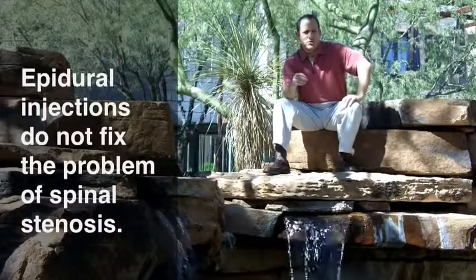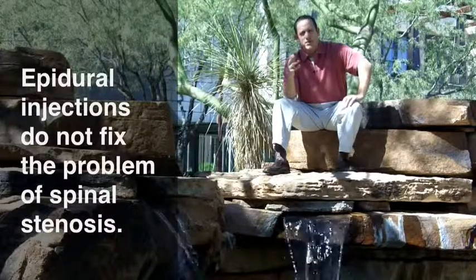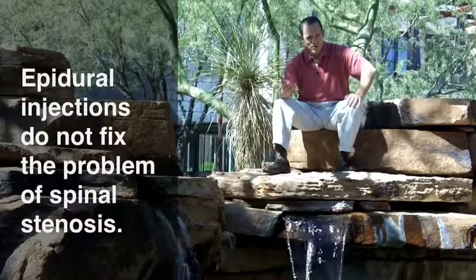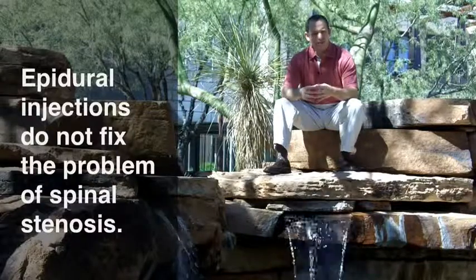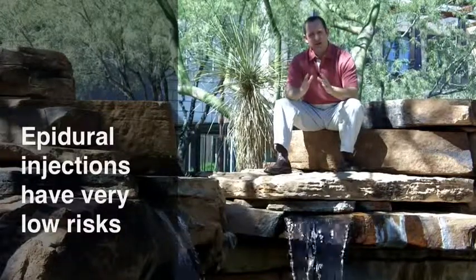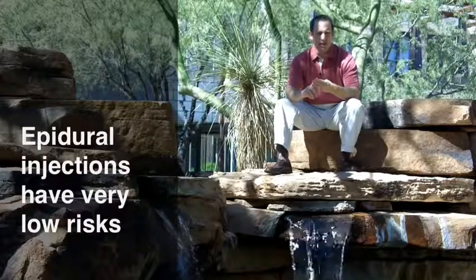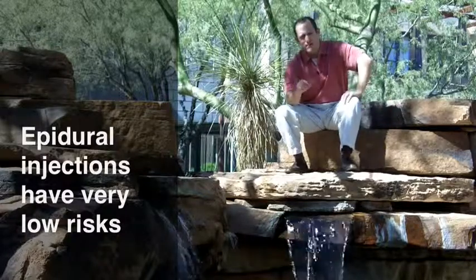Now keep in mind, spinal stenosis is a fixed mechanical problem. It's not something that an epidural injection is going to poof, make go away. It doesn't fix the problem. That's not what an epidural injection is designed to do. It is a proverbial Band-Aid, okay? But it's a really good one, very good. And it has very low risk associated with it. You're talking about less than a 1% chance of any risk whatsoever. Maybe a slight transient increase in blood sugar, slight risk of infection, very slight risk of some bleeding or a nerve injury. It's usually transient, but it's a very low risk profile, okay?